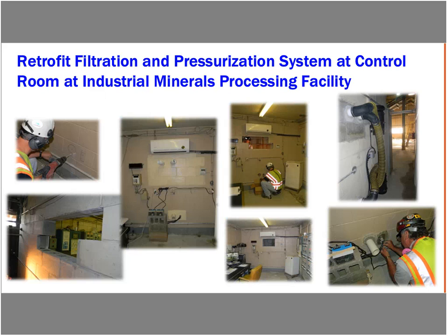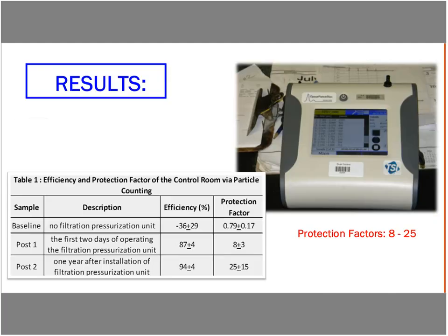This was a control room at a silica sand operation in New Jersey. We performed baseline testing. We actually installed the new system ourselves over the weekend, where we had to bust out a few blocks and install the new unit, and then we were ready to go for the start of operation on Monday, and then tested the new unit.